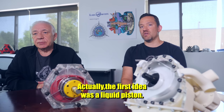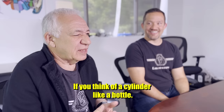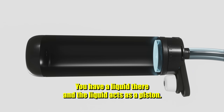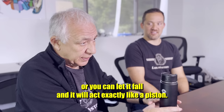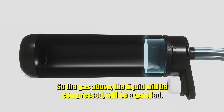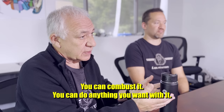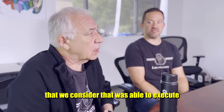Actually, the first idea was a liquid piston. That's why the name of the company. Literally like a liquid piston? Literally. If you think of a cylinder, like a bottle, you have a liquid there. A liquid acts as a piston. You can raise the level or you can let it fall and it will act exactly like a piston. So the gas above the liquid will be compressed, will be expanded, you can combust it, you can do anything you want with it. It's a beautiful system. It's the only system that we consider that was able to execute this cycle, high efficiency hybrid cycle, 100% in theoretical sense.